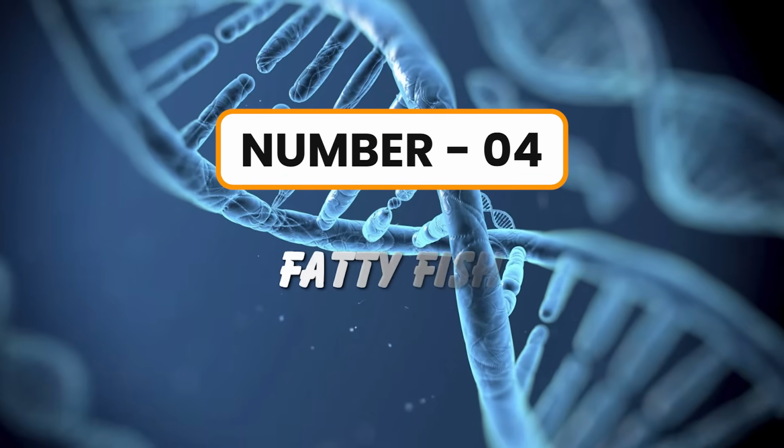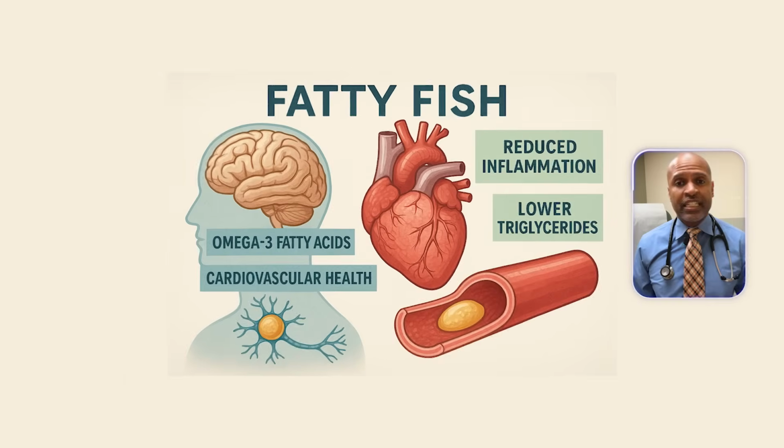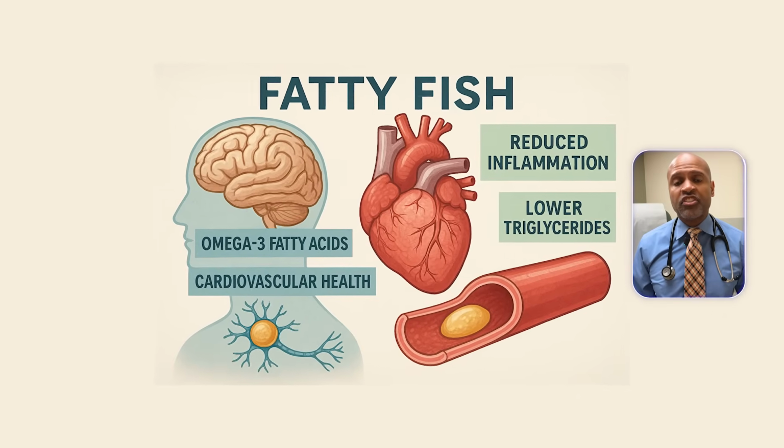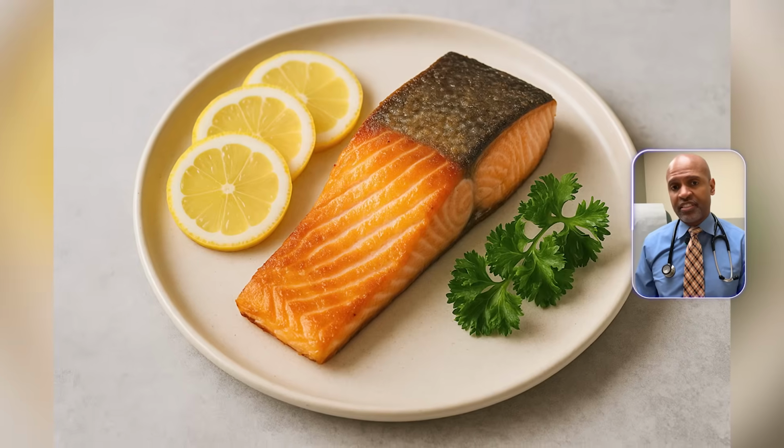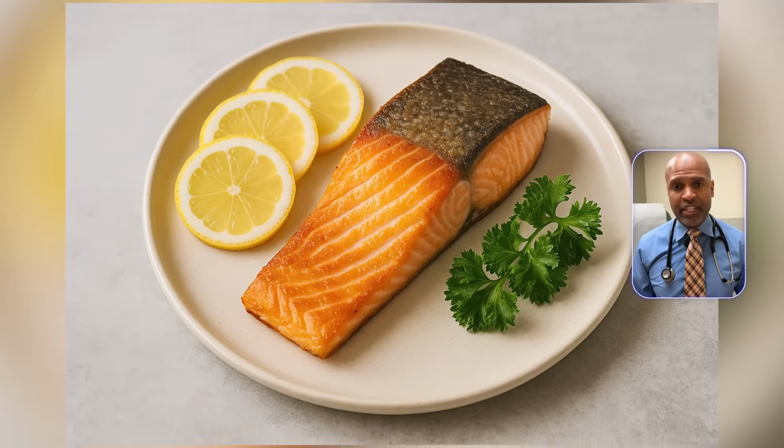Number 4, fatty fish like salmon, sardines, and mackerel. You want clean arteries and a sharp mind? This is where you go fishing. The mechanism: rich in EPA and DHA, long-chain omega-3s that reduce triglycerides, improve insulin sensitivity, and fight brain inflammation.